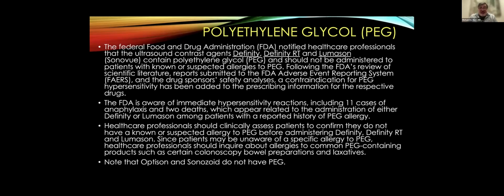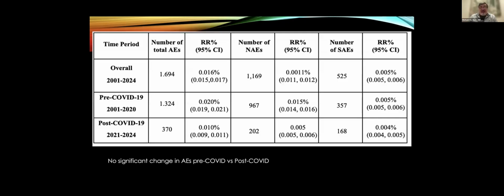And it's important to recognize that if you do have a patient that has a PEG allergy, Optison and Sonazoid (which is not available in the US) do not have PEG in their manufacturing. And again, this was started because of the possibility of reactions occurring because PEG was in the vaccines for COVID. And again, we looked at the pre-COVID versus post-COVID number of AEs. And again, we don't have a lot of published papers post-COVID compared to pre-COVID.